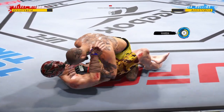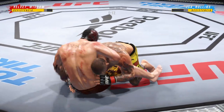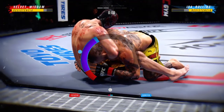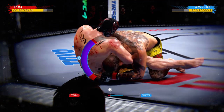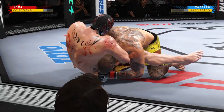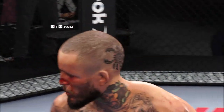Seconds to go, round two. By closed guard now. Look at him attacking that guillotine. Watch guillotine. Right. Oh, and there's the horn at the end of the round. So the fighter was really caught in the submission there just as the horn sounded. Safe to say he was saved by the bell there.